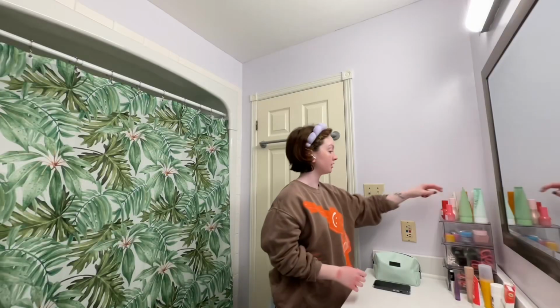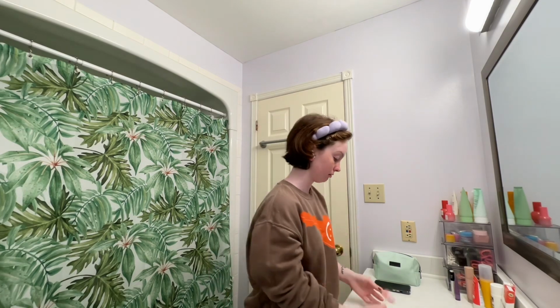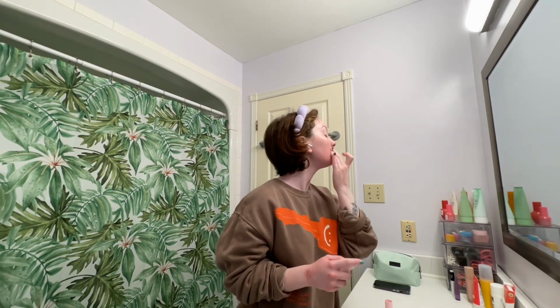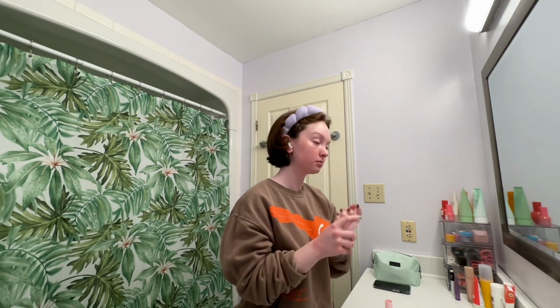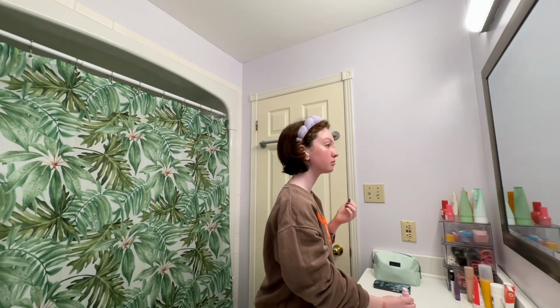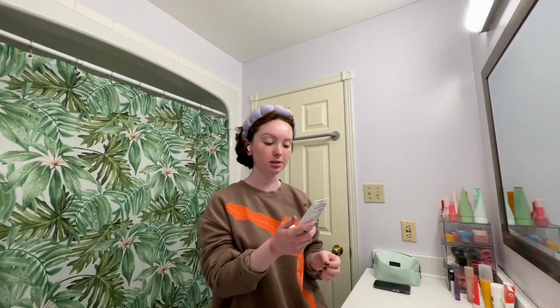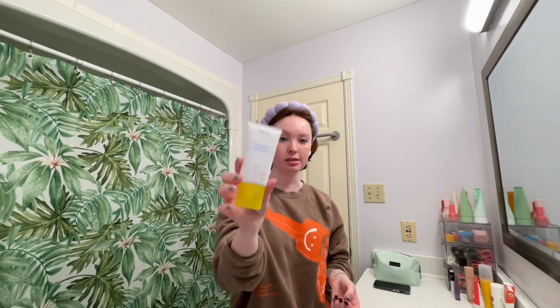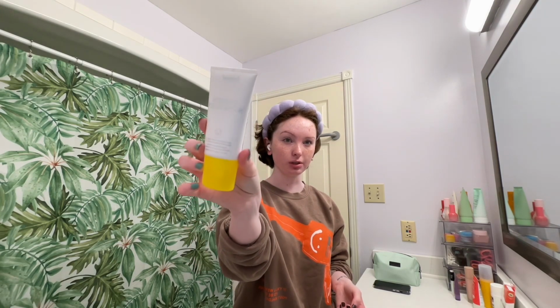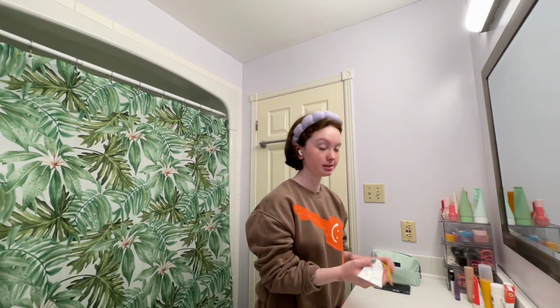Okay. So the next thing that I do is the Glow Recipe Watermelon Dewdrops. And the last thing I do for skincare is I apply sunscreen. I use Supergoop Unseen Sunscreen. It's not really going to focus because it's weird, but I use this.